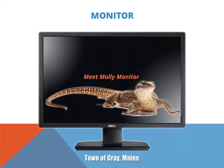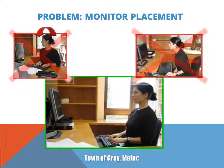Now remember, this presentation is about video display terminals or monitors. So of course, we would be amiss if we didn't talk about the monitor itself. The monitor is an integral part of a computer workstation. When placed in the wrong position, it can force the operator to work in a variety of awkward positions.